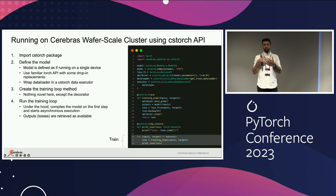Under the hood, what happens on the first step is we trace the model, we do the compile, and we start execution. And in subsequent steps, we're simply fetching the outputs as the cluster is spitting them out.